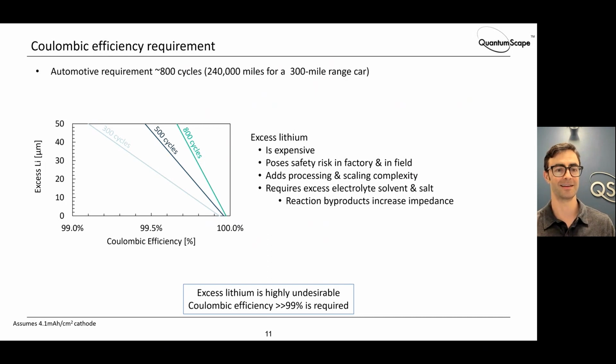Let's assume there's excess electrolyte that can be reacted with that lithium. If 50 microns of excess lithium is applied and a cycle life of only 300 cycles is desired, then the Coulombic efficiency needs to be approximately 99.1%. But as the amount of excess lithium is reduced into more and more attractive regimes, the Coulombic efficiency requirement grows. Similarly, if the cycle life requirement grows from consumer electronics or drone applications up towards automotive applications, where longer cycle life is required, then the Coulombic efficiency requirement is also increased for any given amount of excess lithium. So if you come down to the lower right part of this graph with 0 excess lithium and 800 cycles, the requirement is well in excess of 99.9% Coulombic efficiency to endure 800 cycles.